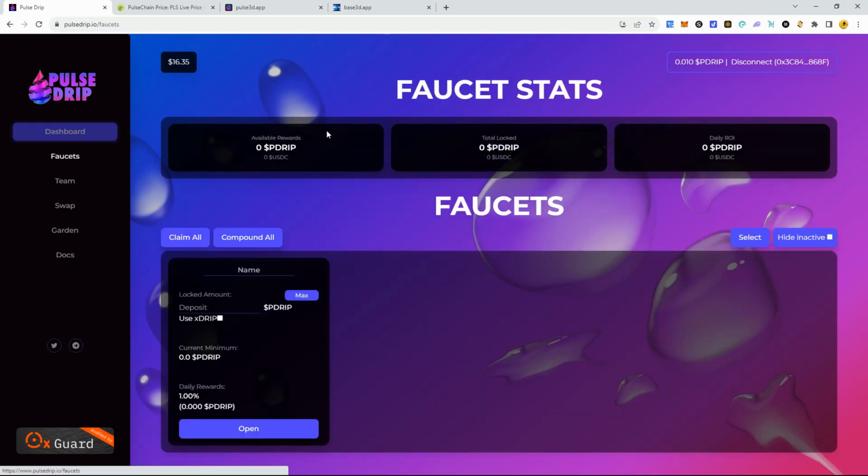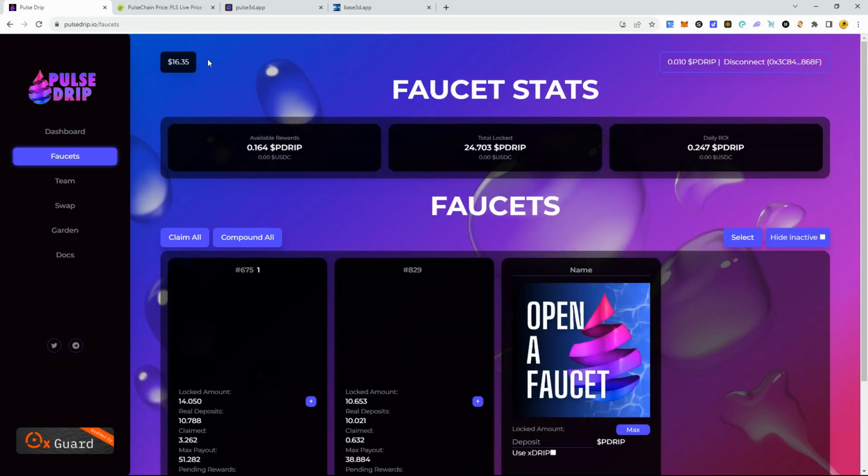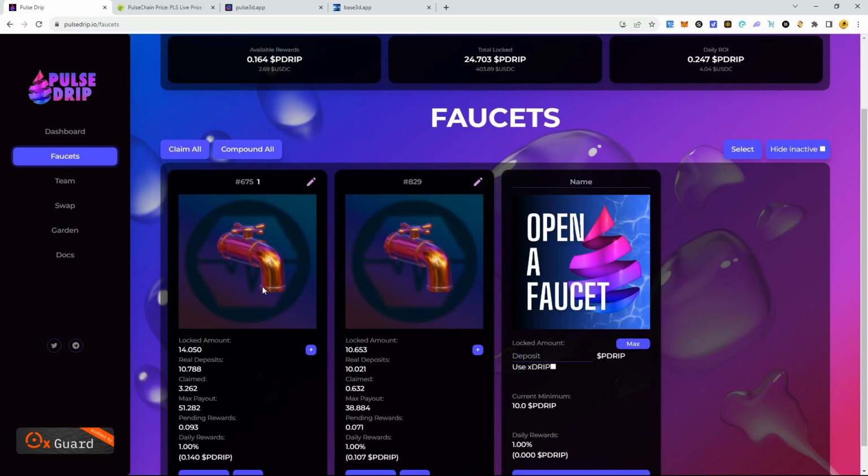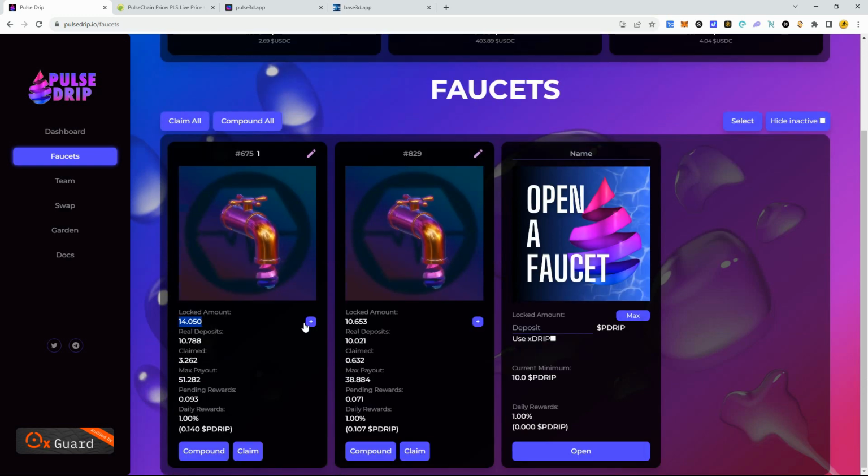Let's go over to the faucets, see pDrip's at 1635. Had a little bit of a dip since my first video about 7 days ago, but the good thing is if you continue to compound, guys, and I'll show you when I bring up the calculator, as long as the price stays somewhere around this number, we're gonna be okay because we are compounding and using the power of compounding interest. So you can see my first faucet is at 14 right now. My second one is at 10.653.